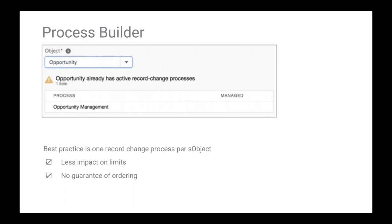Process Builder now displays a message if you create a new record change process for an object which already has one or more processes associated with it. So here it's saying opportunity already has an active process, and the idea is that you should go and add your functionality to that rather than creating a new one. Reason for this is basically if you have multiples, that will have a greater impact on limits, and also there's no guarantee of the order that the processes will fire in, so you may find that things are happening in a different order to that which you expect.